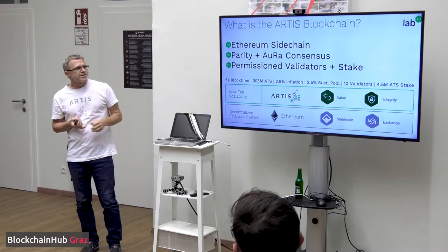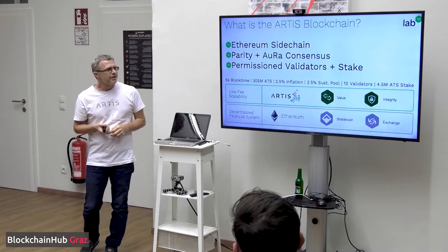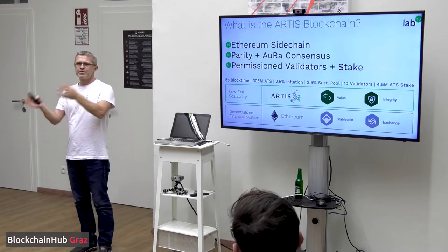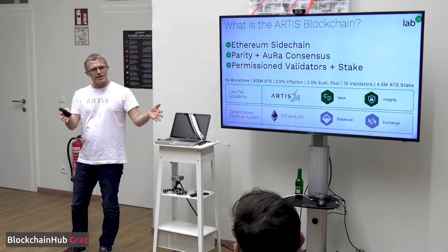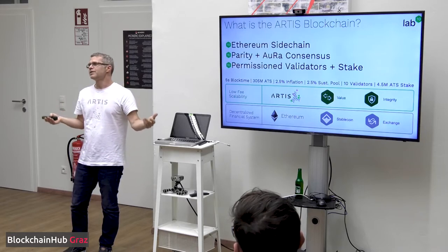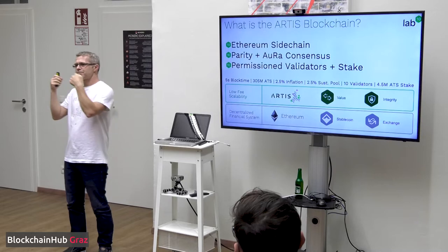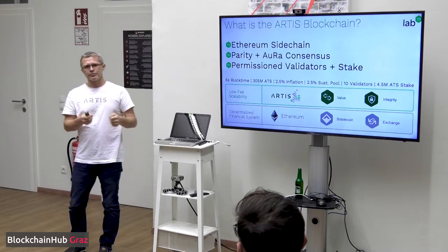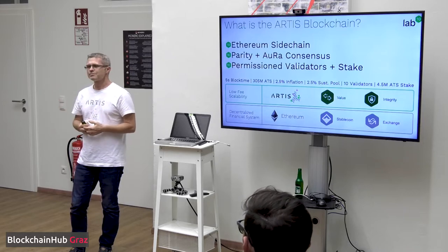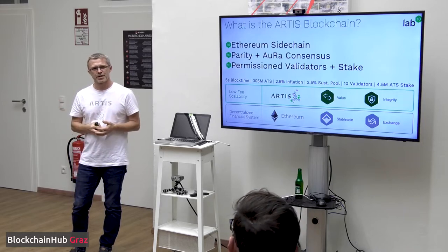Permissioned validators and stakes: I said already 4.5 million ATS stake, and the validators have to be voted in. So there is a decentralized voting mechanism. The other validators have to accept the new validator to be part of the group. Therefore, you can't just say, oh, I want to be a validator. You have to be voted in.